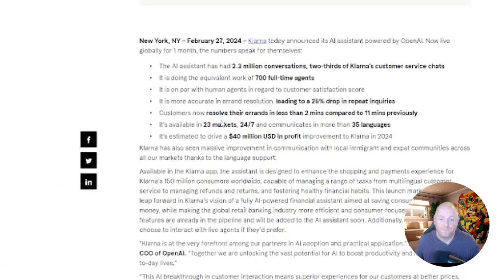So the value of deploying a strategy like this is immense. Just ask Klarna, who's going to have $40 million extra in profit next year. Plus, AnswerAI makes it really easy to customize your chatbot responses, use different models, and start to fine tune your responses so you can get even higher ticket deflection rates.